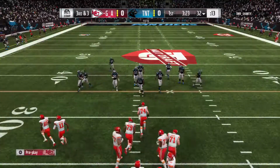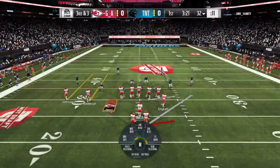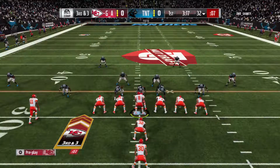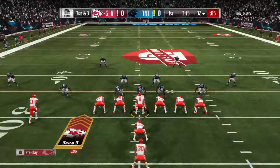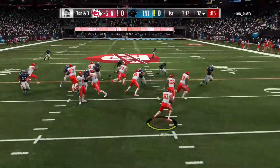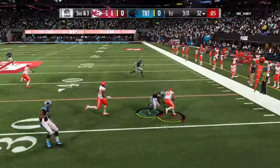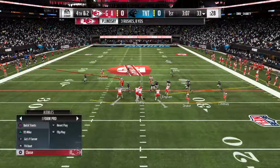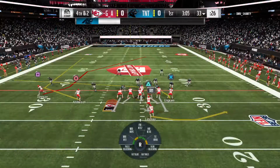Third play of this opening drive as they're looking at a 3rd and 3. Now they'll run it on the toss. And he'll get this up only to about the 33. Just a 1-yard pickup there, and it'll be 4th down.